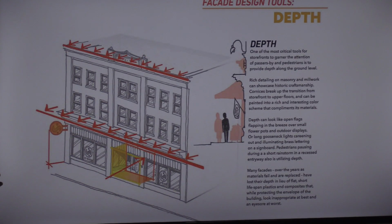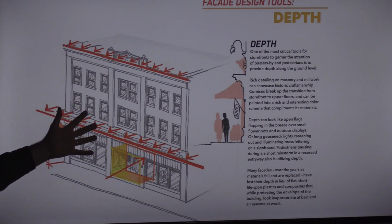And then depth. A lot of great cornices. You have all these wonderful pressed metal details in your downtown on the 2nd and 3rd floors, and a lot of good depth. But on the first floors, a lot of depth is missing. So I think, if I had one goal for Seneca Falls, I would say bring back the depth on the first floor pedestrian level. Bring back those cornices, guys. Bring back that signage that jumps out at you.